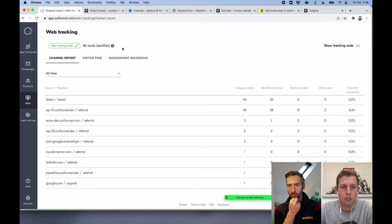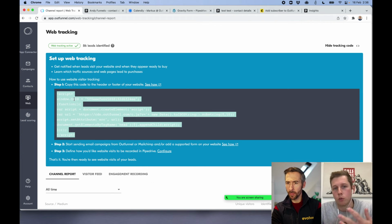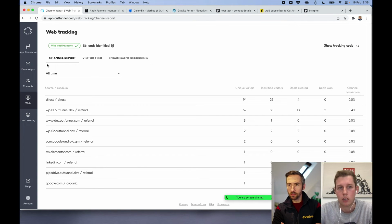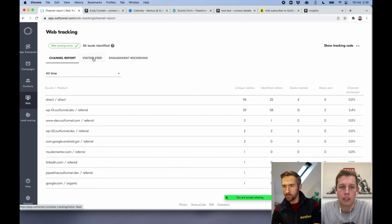Let me spend a couple of minutes on web tracking as well, because that's something most of our users use, simply because it's super powerful and gives more insight to the salespeople. All you need to do is install a tracking script on your site or use our WordPress plugin. Once it's installed, you can start seeing all the people who visit your website and where they come from. Over here we have a test website, but you can see if they come from LinkedIn, from Google organically, or from LinkedIn CPC. So you can see all that information.